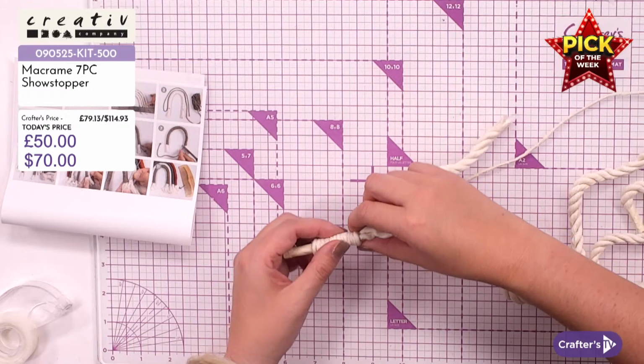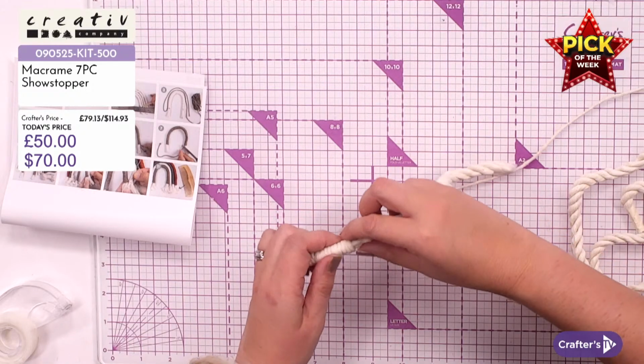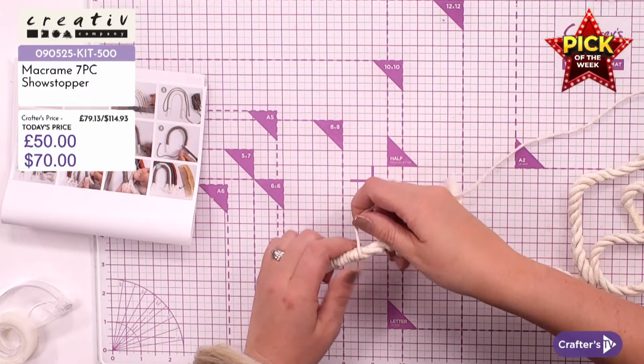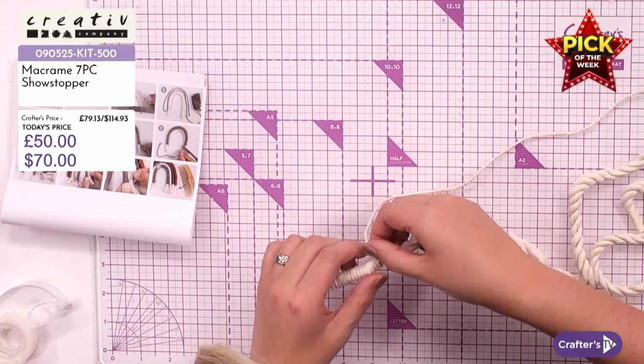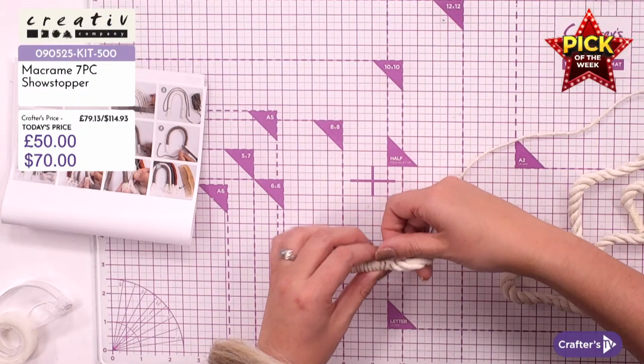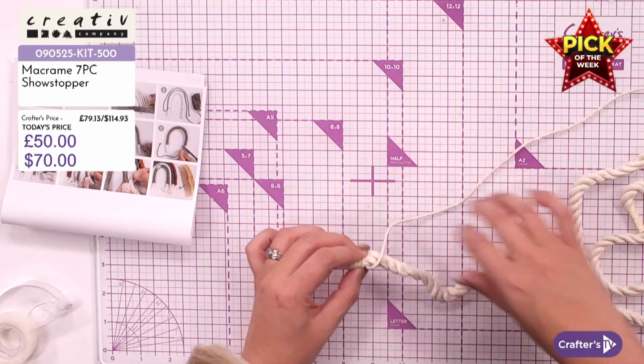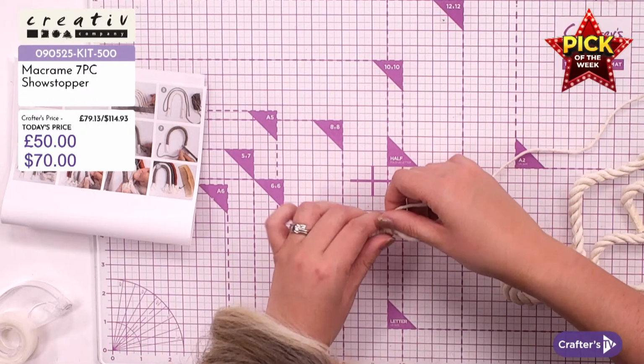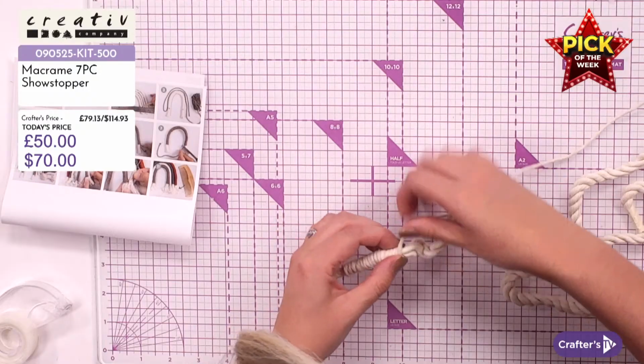As far as questions are concerned, Crafty Sue is asking, the bag of resin, what colour is the bag of resin in the Showstopper? It is white. White resin. So you'll hear talk about different types of resin. This is powdered resin, which is always opaque, right? You might be familiar with clear resin.